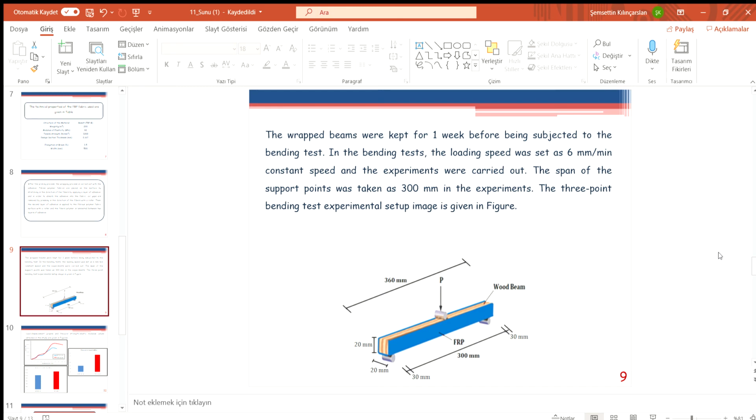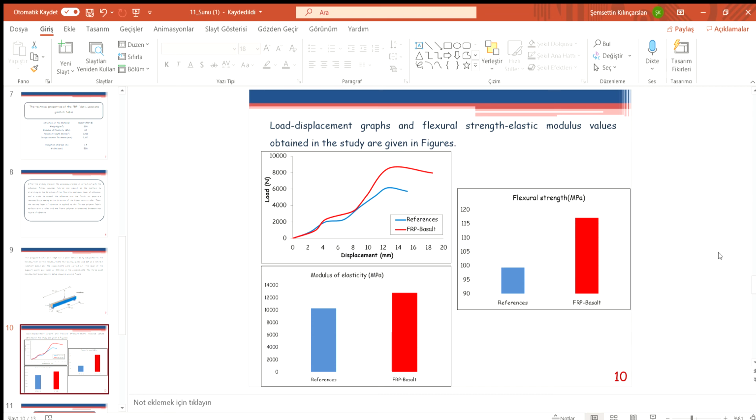The wrapped beams were kept for 1 week before being subjected to the bending test. In the bending test, the loading speed was set at a constant 6 mm/minute, and the experiments were carried out. The span of the support points was taken as 300 mm in the experiment. The 3-point bending test experimental setup image is given in the figure. Load-displacement graphs and flexural strength and modulus of elasticity obtained in the study are given in the figure.